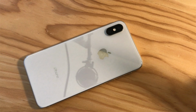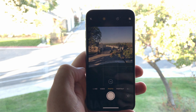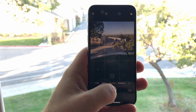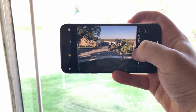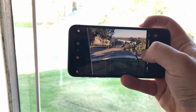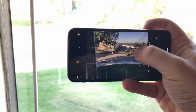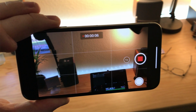The camera is great. You get a 12 megapixel wide-angle lens and a 12 megapixel telephoto lens. It has a 1.8 aperture for the wide angle and 2.4 aperture for the telephoto. Both have optical image stabilization and shoot up to 4K 60 frames per second. I haven't done too much with the camera, but what I have been able to play with absolutely looks amazing.